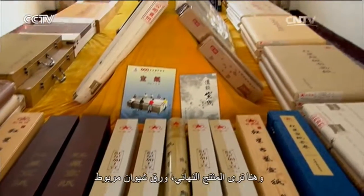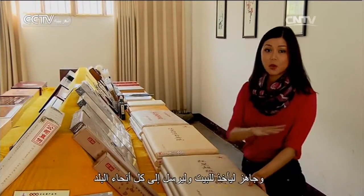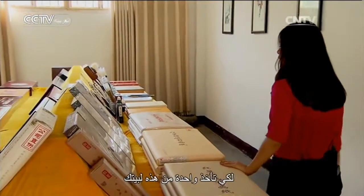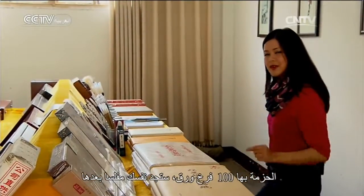And in here you can see the final product, the Xuan paper, all packaged and ready to take home or be sent all over the country. Now to take one of these home, each package which has 100 sheets of paper in it, you're going to find yourself a little out of pocket.